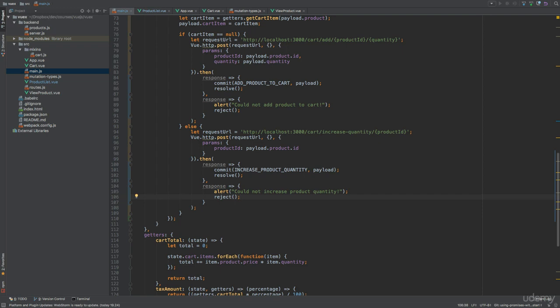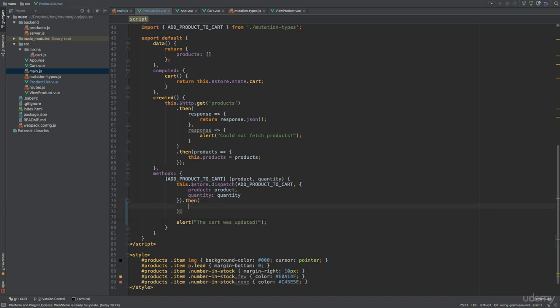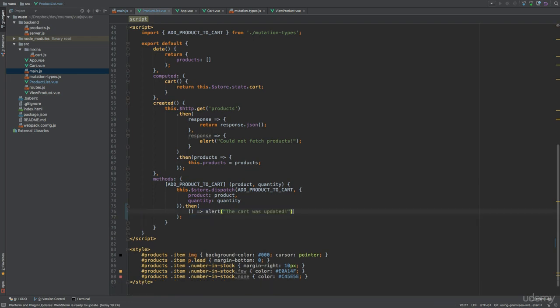All that's left to do is to make use of this promise when we dispatch the action. So back to the product list component and the add product to cart method, because here I'm going to write .then and then pass an arrow function as the success handler where I'll move the alert to. Actually, I can just remove the curly brackets. This looks a bit cleaner.